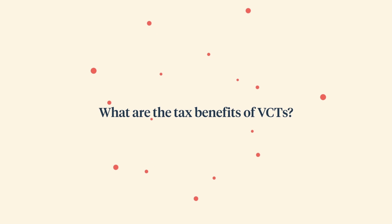The UK government wants to encourage people to invest in small companies with UK operations. So as I touched on at the start, VCTs offer a whopping 30% upfront income tax relief, which is their main benefit. But the tax reliefs don't stop there. There is also no income tax to pay on dividends and no tax to pay on capital gains. So whilst they are high risk, if they're used in the correct way for the right person, they can have some amazing advantages.